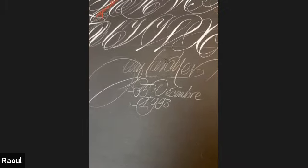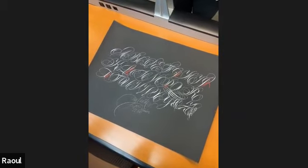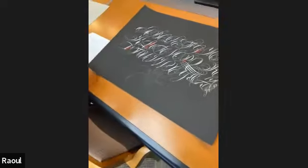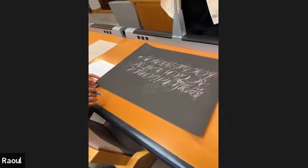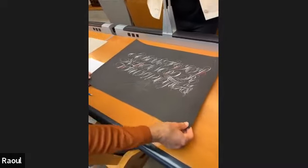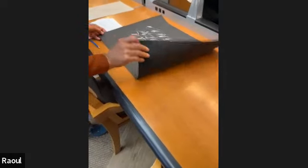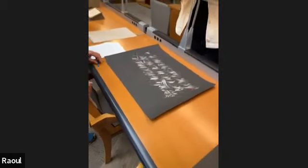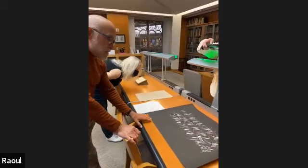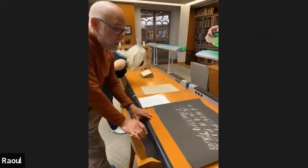The piece that we're looking at now is an alphabet in white and red gouache on Canson Mi-Teintes paper, which is a very nice stiff calligraphy paper, which has a fine texture on one side, and I see this is the textured side. He did the calligraphy on the smoother side, perhaps because he wanted to get really fine, even hairlines.